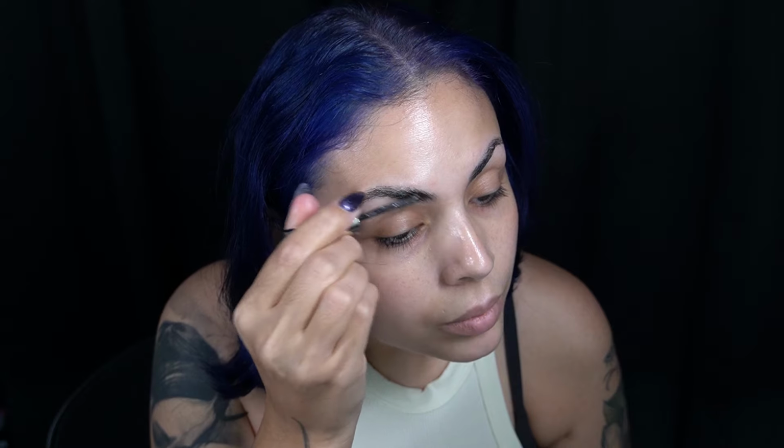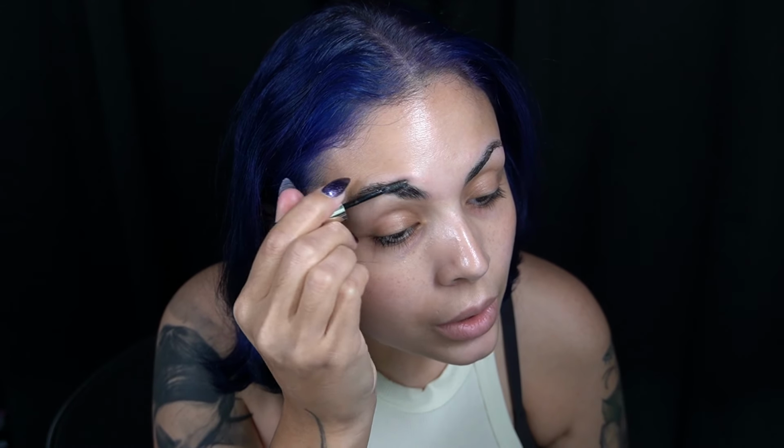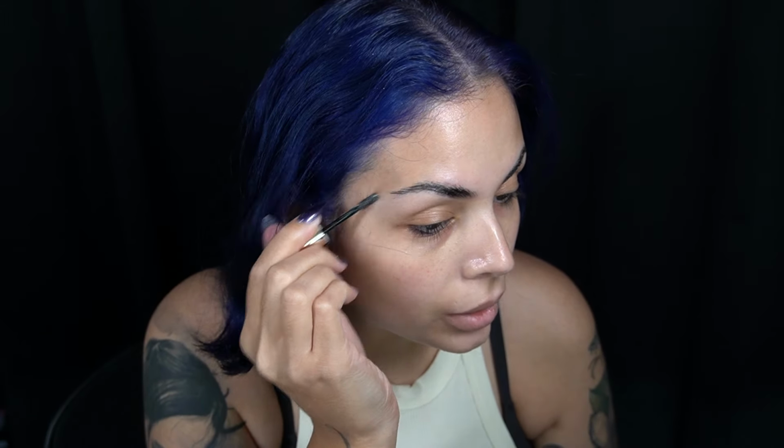And I'm just putting down my brows with the Rare Beauty brow gel. This is my holy grail. I put it through and then I wait. I go to the other side and then when I come back I can really lay them down. So that is how I do my brow.